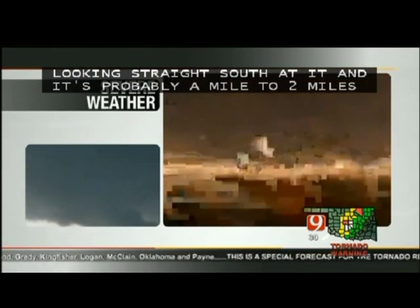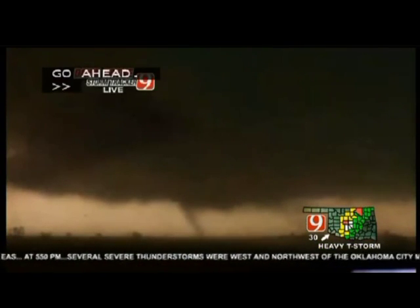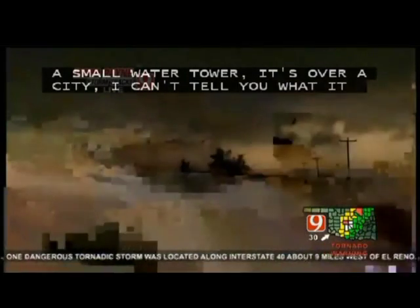Let's go to David. David, go ahead. Gary, take a stream. Multiple vortex tornado. Gary, look at the map. Tell me what little town is south of me. On my map, I don't see anything. There's a small water tower. It's over a city. I can't tell you what it is. Multiple vortex tornado on the ground now. Multiple, just like Hank said, he nailed it. It's right here. Multiple vortex tornado. One, two.